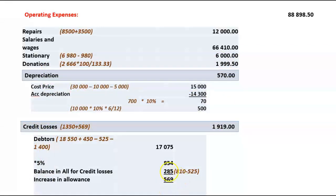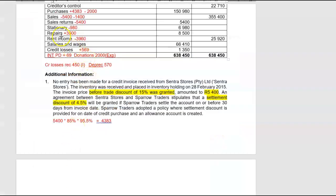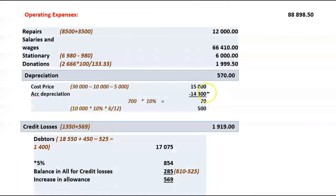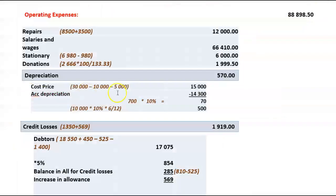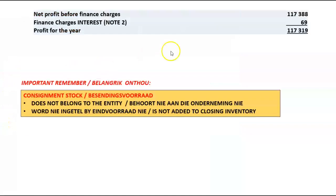And then the credit losses, we spoke about the 569 and the 1,350 was the credit losses amount that was lying there originally. So they've just posted the adjustment with the credit losses account, which is not wrong, but if you've shown it separately, that is not wrong either. Then net profit before finance charges, that was gross profit plus operating income less operating expenses. And then the finance charges was the interest that creditors has charged us of 69 Rand, which gives us our net profit for the year.